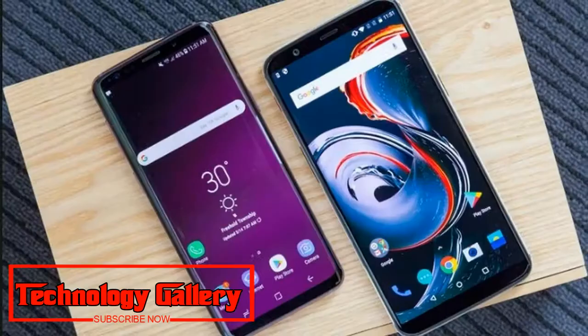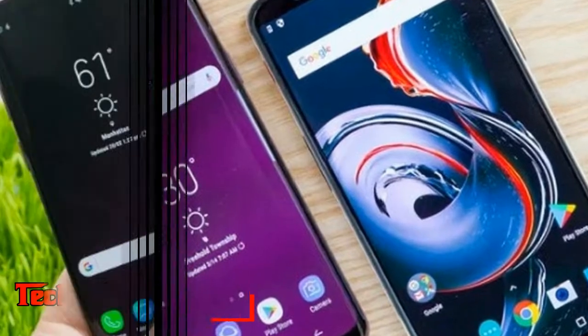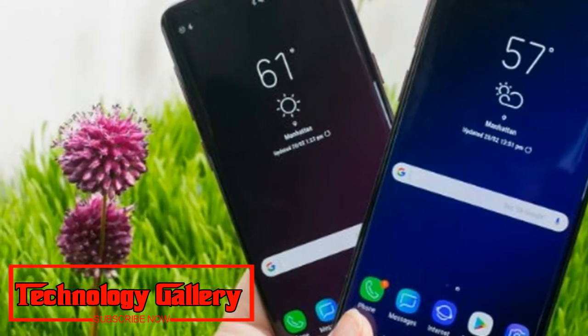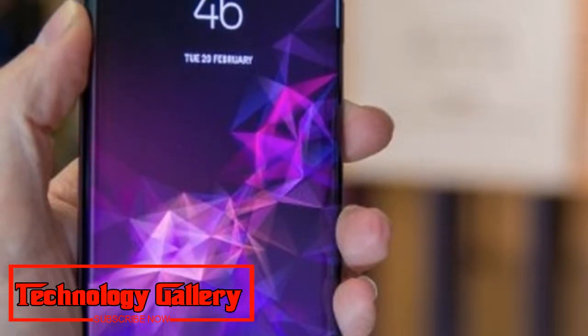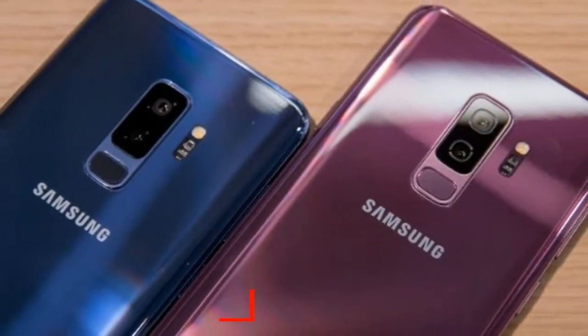Pros: great low light camera, better placed fingerprint sensor, loud stereo speakers. Cons: not too different to the S8 Plus, AR emoji mode is overblown, and it's expensive for 0.4 inch of additional screen.